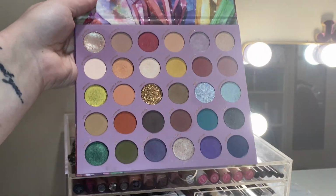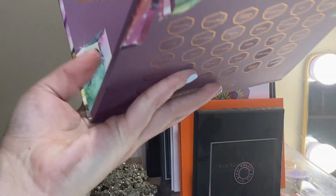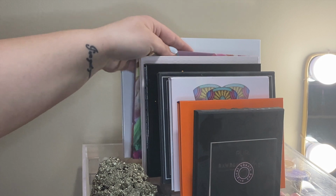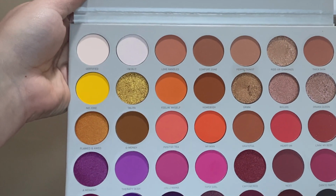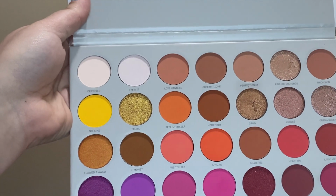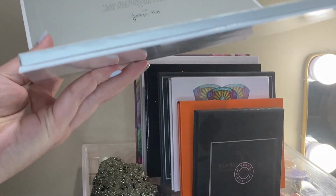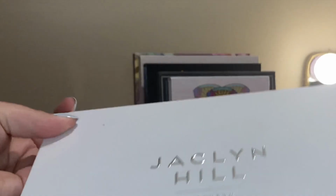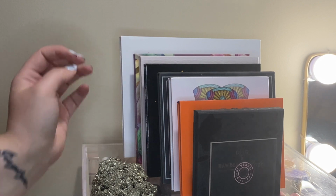Then I have this ColourPop X Kathleen Lights palette. Super beautiful. I have used that quite a few times, and it is one of my favorites, which is why it's up there. Then I have the Jaclyn Hill Volume 2 palette, and say what you guys will about Miss Jaclyn, but this palette is so good. The brights blend like nobody's business, I swear. I was super impressed when I first used it, and I'm still super impressed now. So, highly recommend that one. And that is it for all my palettes.